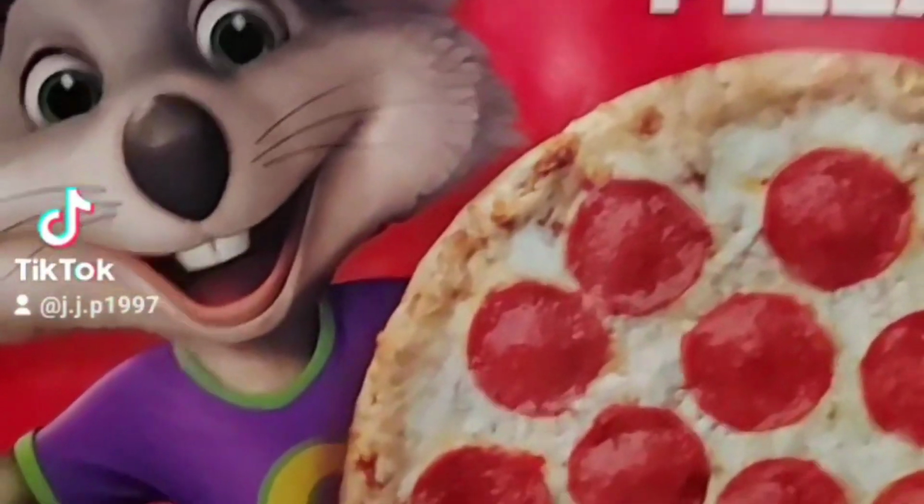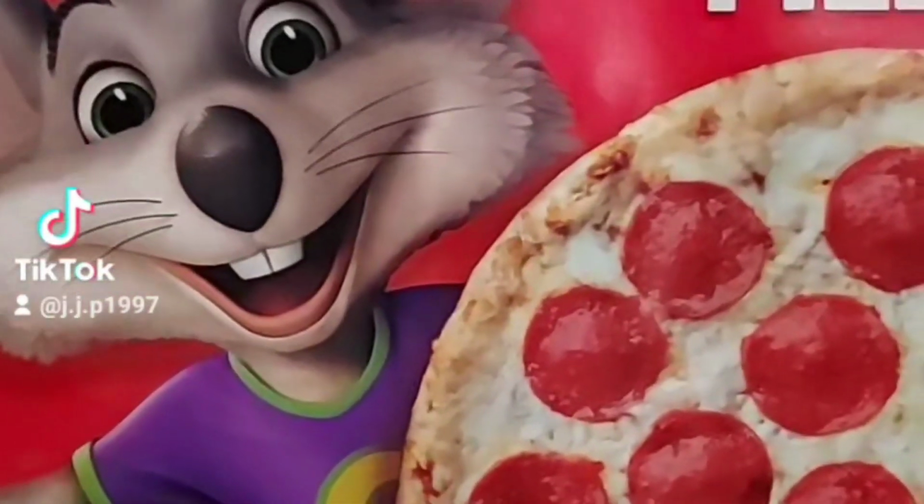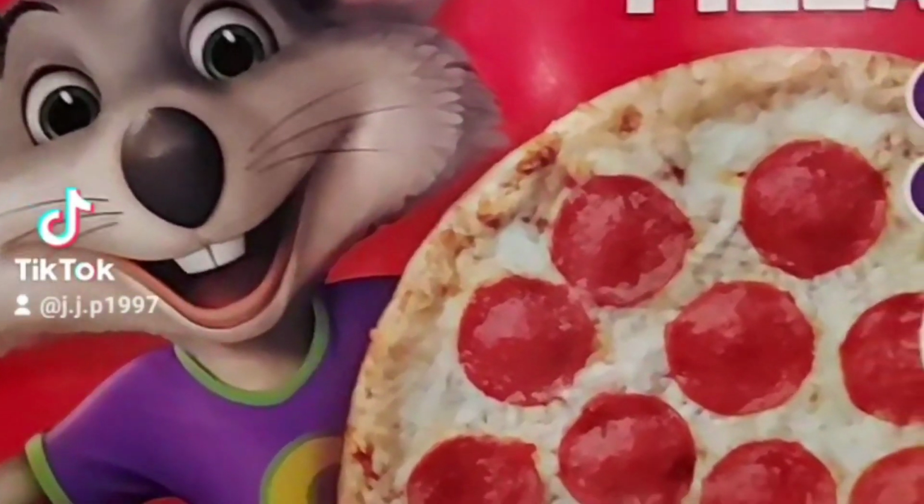Let me tell you the story, quick story of Chuck E. Cheese here, and the reason why I'm so excited to try this. So when I was about probably 8 years old for my birthday, I really wanted to go to Chuck E. Cheese. And my parents tried to find the closest Chuck E. Cheese. The closest Chuck E. Cheese was in Syracuse, I believe. And I believe it's closed now.